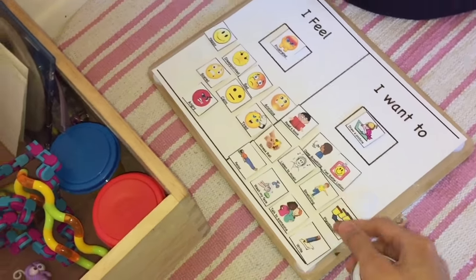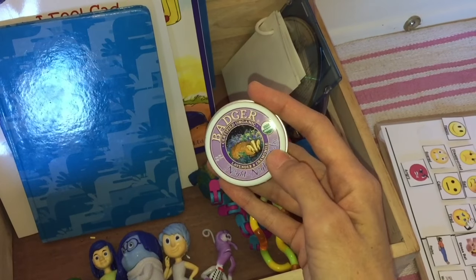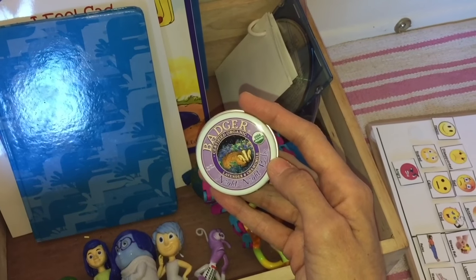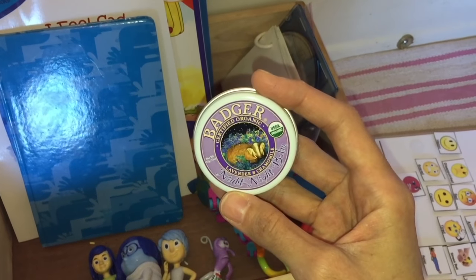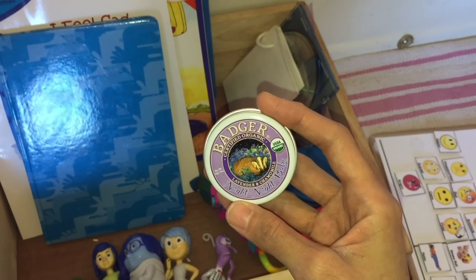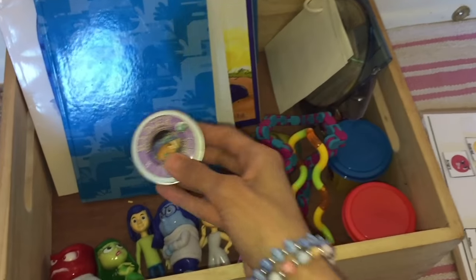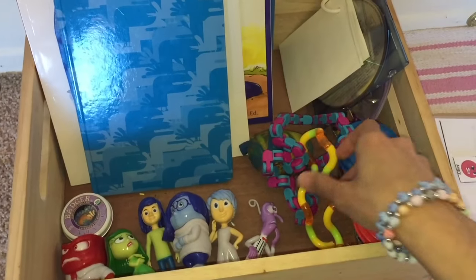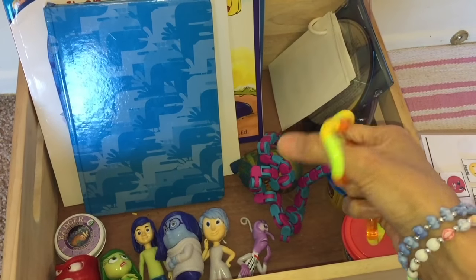For the Feel Better lotion, because I have this one here on the chart, this little lotion here is lavender and chamomile. It's called Night Night Balm. And it smells really, really nice. And children can choose to put it on their hands, on their neck, and it really does make them feel better.